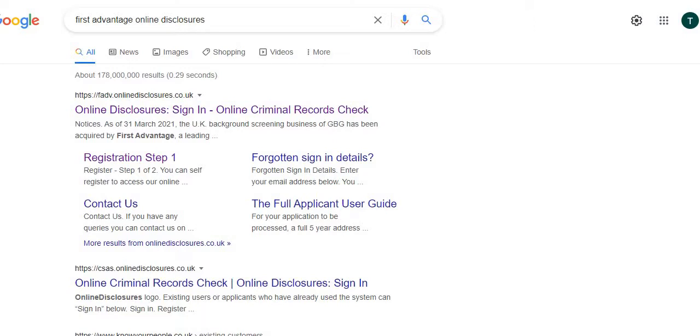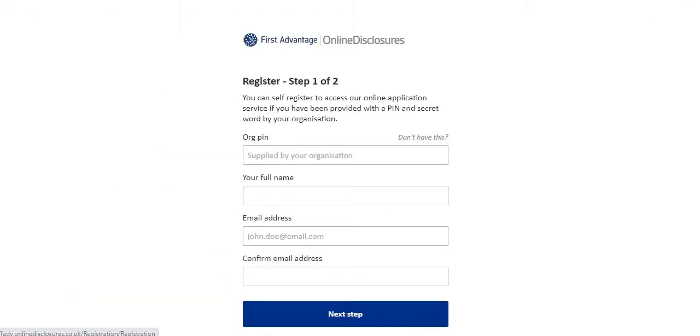So you're gonna go into Google Chrome and you're gonna write down first advantage online disclosure, as you can see on the screen. Then you're gonna click on registration step 1. Then it's asking for org pin, organization pin, your full name, email address, and confirm email address.